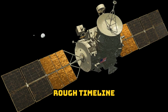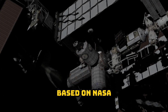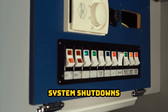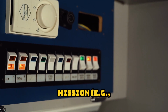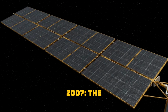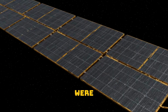Here's a rough timeline of when different Voyager 1 systems and instruments have been or are expected to be shut down, based on NASA projections and past actions. Past system shutdowns: 1990s, 2000s. Instruments that completed their primary mission, e.g., imaging systems, were shut down. 2007. The Planetary Radio Astronomy, PRA, and Plasma Science, PLS, instruments were powered down.